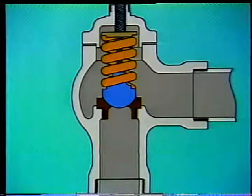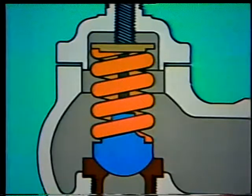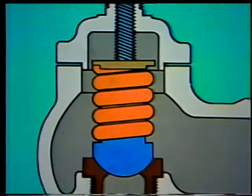You can see how important proper spring tension is to the function of a relief valve. But, like any other component, springs wear after extended service, losing some of their stiffness. This changes the opening and closing point of the valve. To correct this, the spring adjusting screw can be tightened. This increases tension on the disc and raises the opening pressure of the valve.